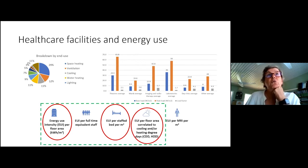So one of the few pieces of information we were able to find comes from the US, where they were looking at the base load and peak load demand of different parts of a hospital, for example, comparing theatres, wards, imaging, laboratories, etc., to help facilities identify where they are using the energy the most and what the load factor of those particular areas are.